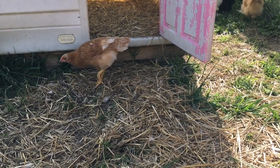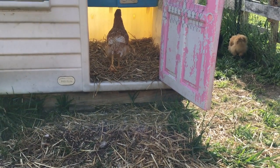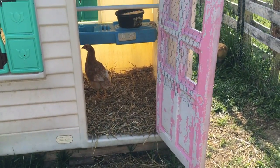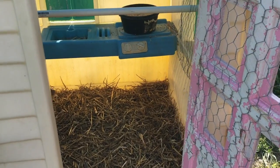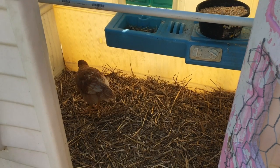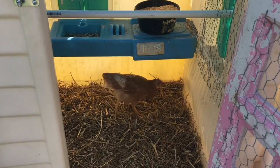She's about 2 months old, and they thought that she was an Easter egger, but as you can see from her coloring, she doesn't look like any Easter egger that I've seen. I think she's probably a golden comet or something like that. She looks like a hen so far, so we're excited about that. She's super docile, super sweet. She was pretty much hand-raised because she was the only one that survived. But she looks really great so far.